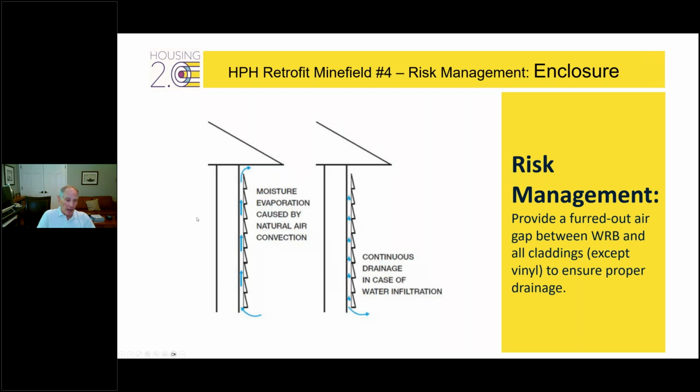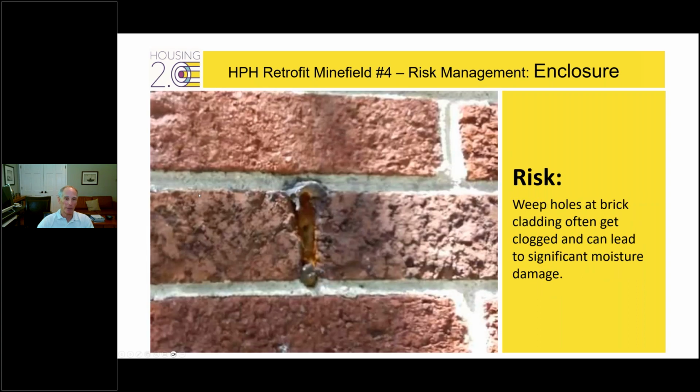So this is a real problem when we go back and fix these existing homes. The risk management that you want to do, that's hard to do, is make sure you have a furred out space. All you need is about a quarter inch. You can use foam strips, or if you want thicker spaces, you can use wood furring. You need that place where it's open at the top and the bottom so the moisture can drain in case of infiltration, and 100% of claddings leak. So this is something that we have to manage risk.